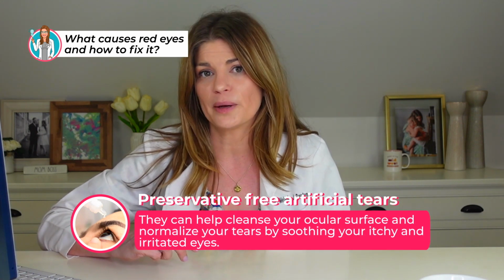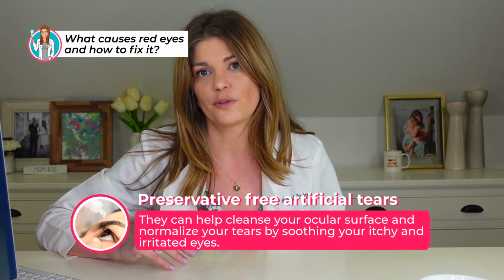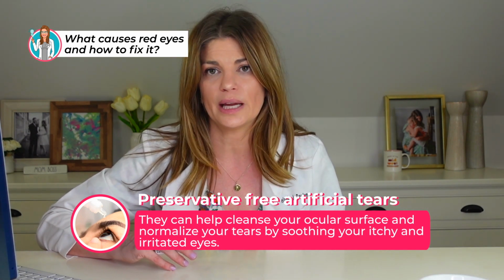Optase brand is a great one that has not had any issues. Over the counter ones like your Sustain and your Refresh, non-preserved, I am A-okay with. Retain has not had any issues at this point, and neither has Optase, which still comes in a bottle. Using an artificial teardrop with a preservative can be tougher on the ocular surface, and so I always advocate for non-preserved.